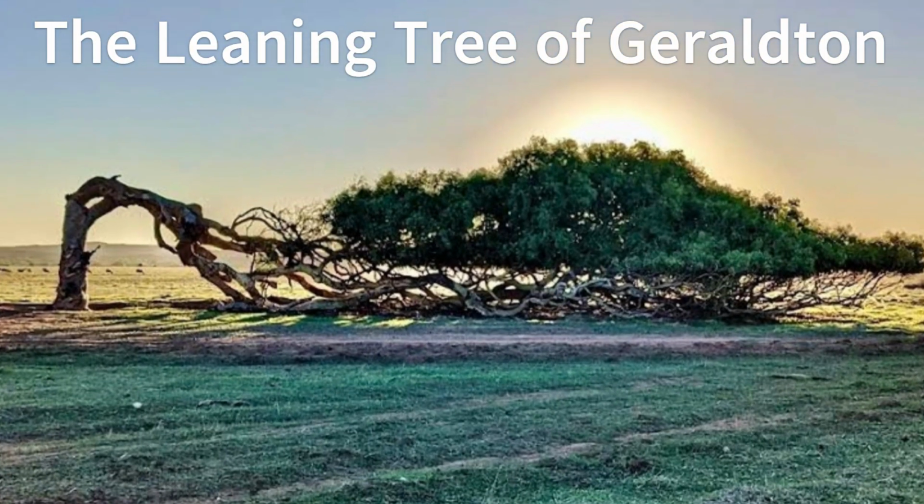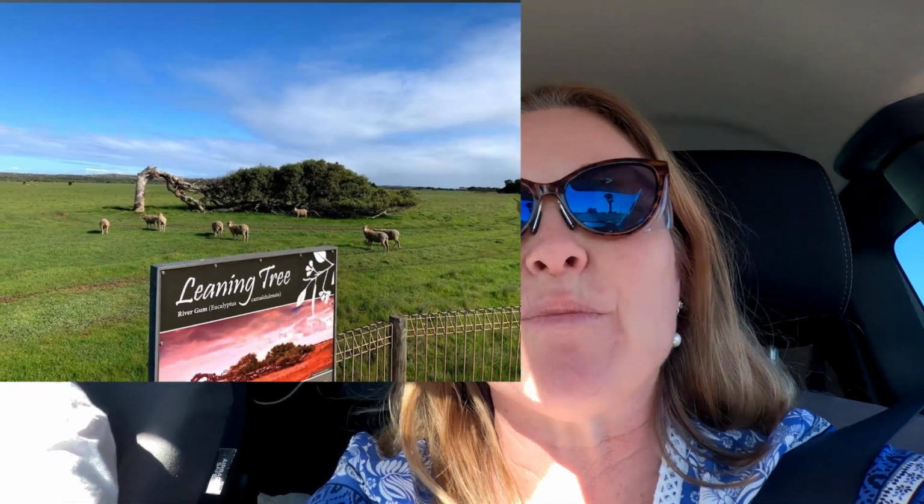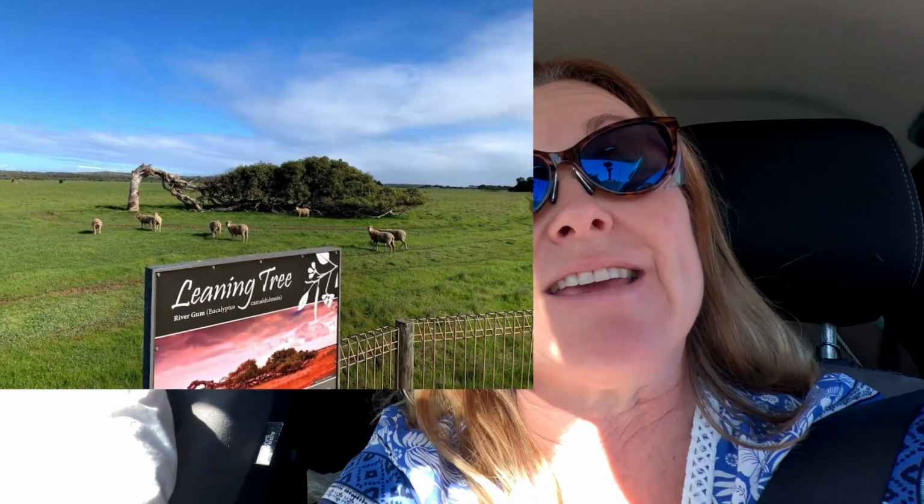Wow. That was amazing. Windy Tree of Geraldton. Amazing. Photo opportunity right there. You got it. You saw it here on Adam and Jen on the Move. All right, this is the best kind of traveling.